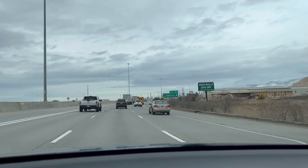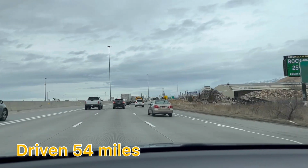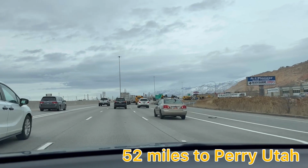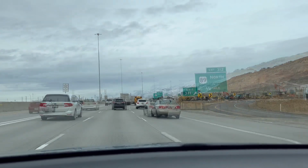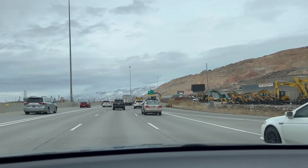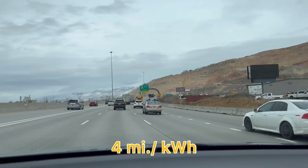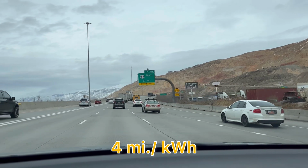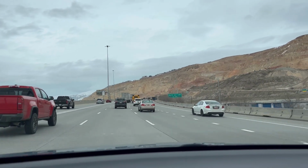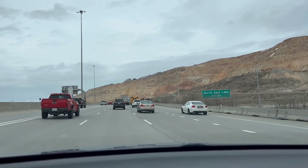All right, time for an update. I've driven 54 miles. I have 52 miles remaining to my charging destination. I've got 62% battery. I'm still traveling mostly at 70 miles an hour, but constantly surrounded by other cars. So I've averaged 4 miles per kilowatt hour. So that's pretty awesome efficiency. And it's warmed up some. It's about 54 degrees.